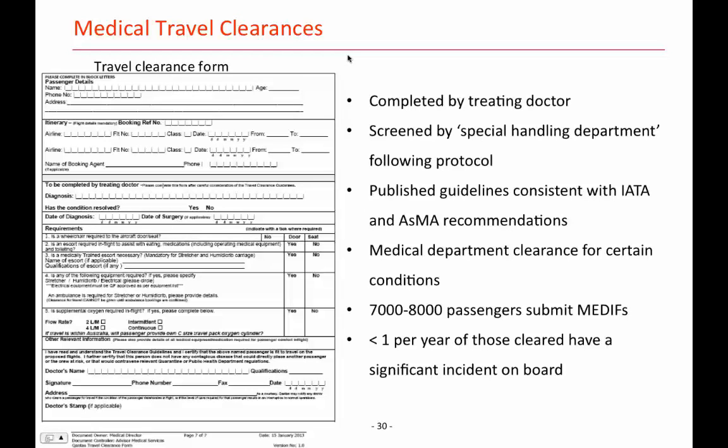We try and keep the form as small as possible, because we know doctors don't like filling out long forms. So quite often we will follow up with a phone call and just double check or ask for a bit more information. Particularly, as you can see, the only space for diagnosis is just there. And the rest of the form goes on to ask about the various support that's required.